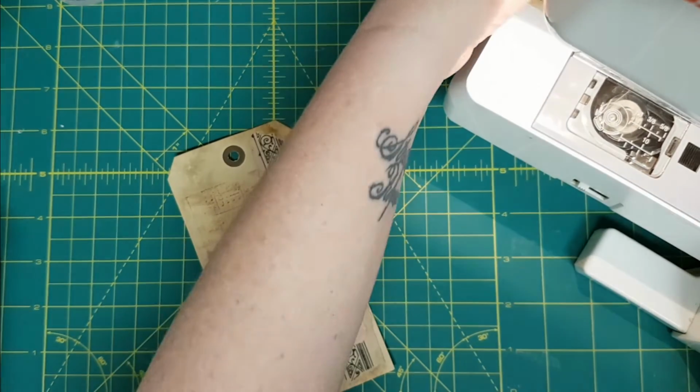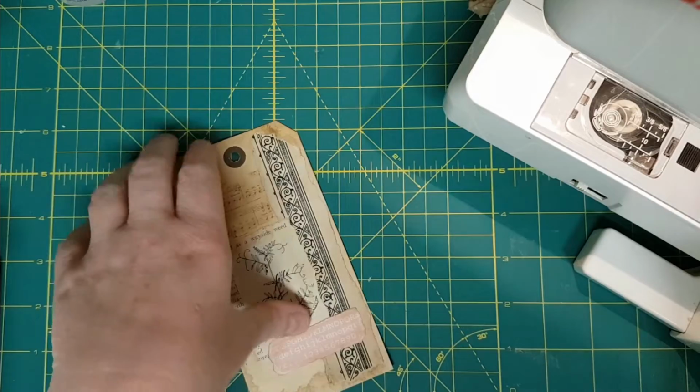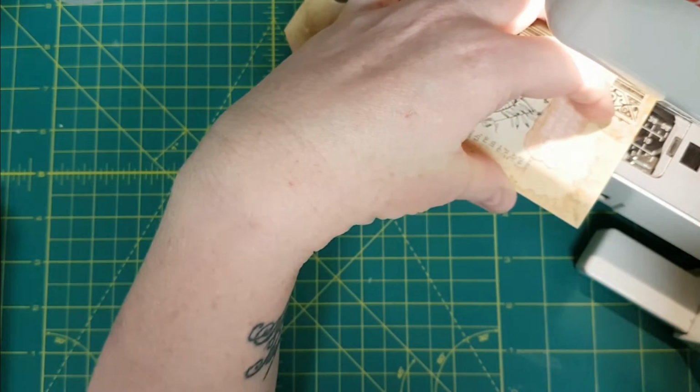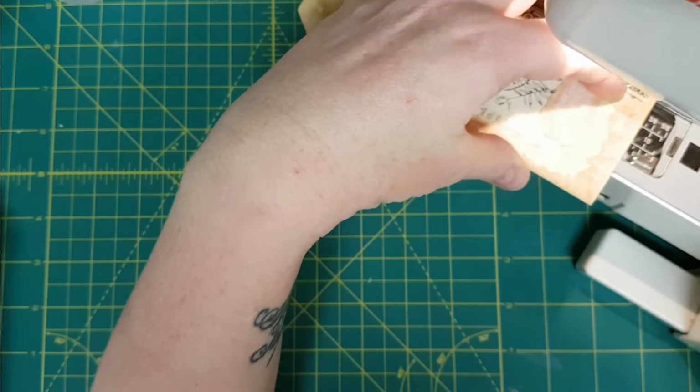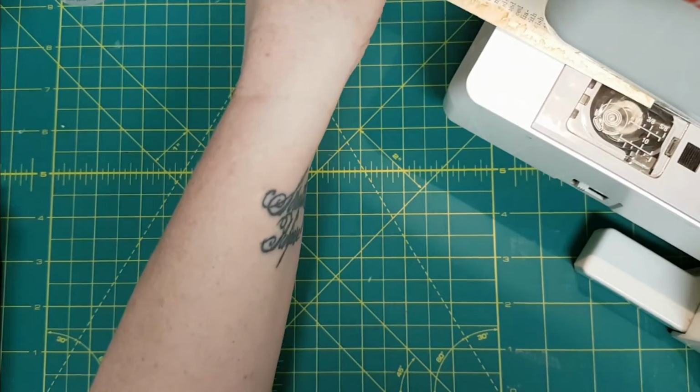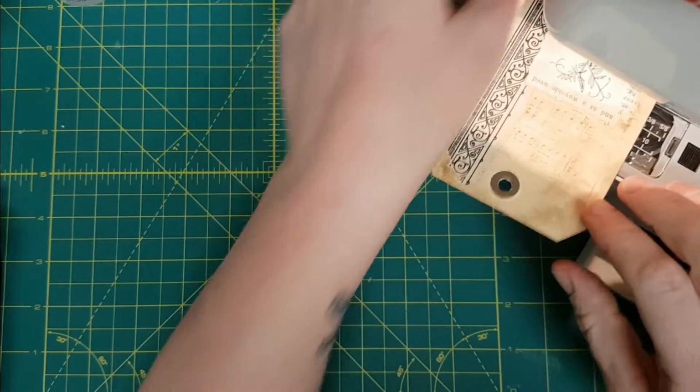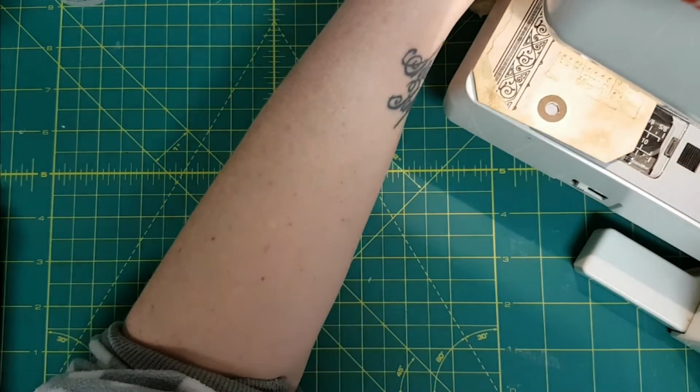but just going to backstitch that a bit. So that's one. See if I can do this one a little faster now that I've had practice. Ah, this poor old machine.